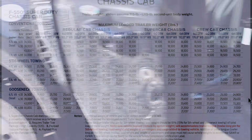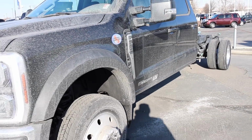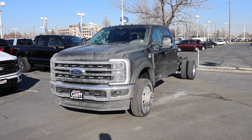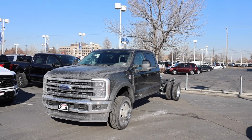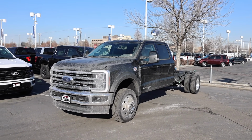But if you are in the market, be sure to reach out to Ken Garv. Ask for Ken. This is a really nice truck, and like I said, this is the only chance you have to get a Lariat trim with the longer wheelbase and not have to pay the extra premium for the 25 and still lose some of the features.